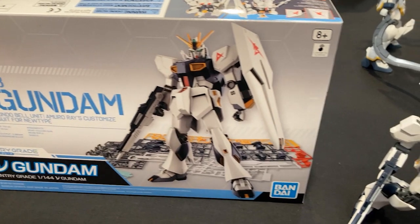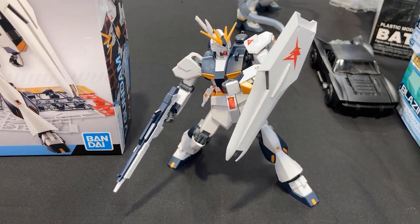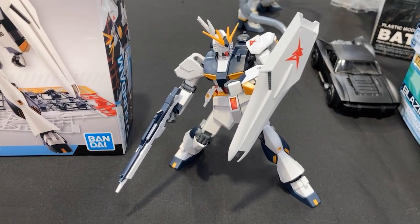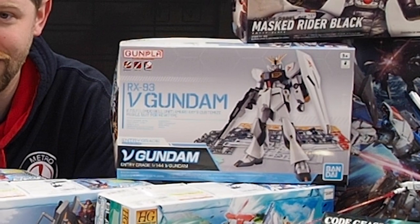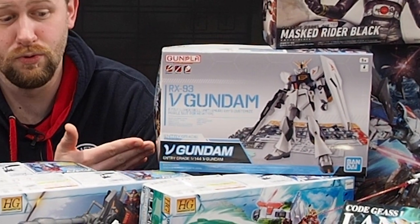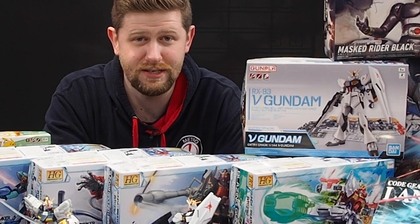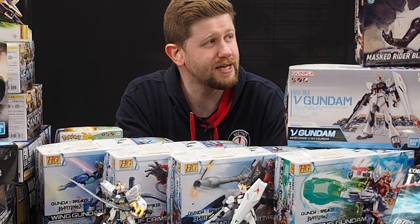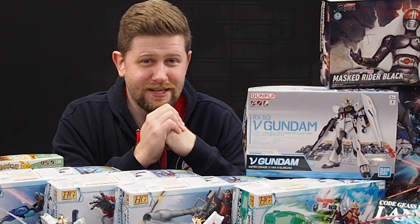This is the first to use a small sticker sheet, but it is just for Amuro Ray's emblem on the shield and on the shoulder. Fantastic. Like I cannot recommend entry grades enough. Don't even need any tools to build them. Like they just pull straight off the runners with the touchgate technology. Absolutely fantastic.